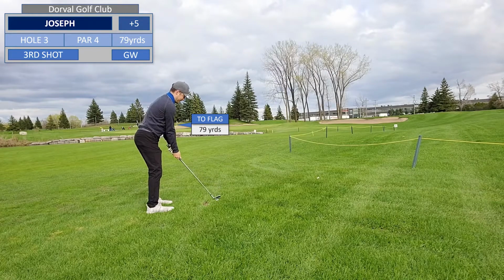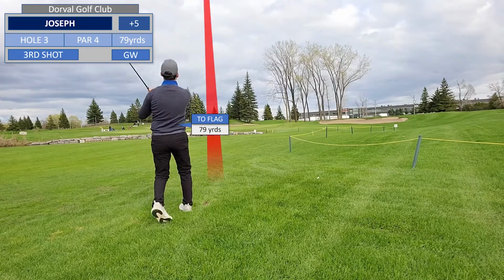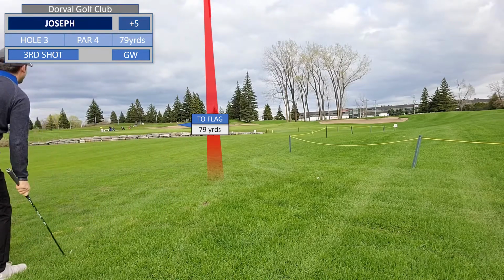Now for this shot, I'm using the gap wedge. I want to make it over the water and hopefully make it stick onto the green. And lucky for me, it's exactly what happens.